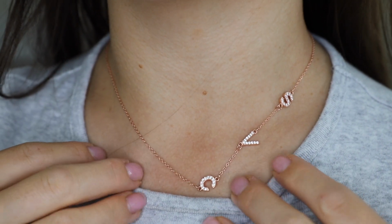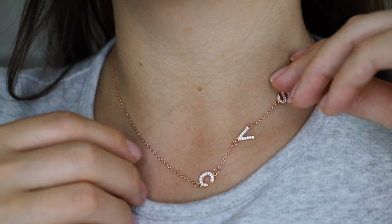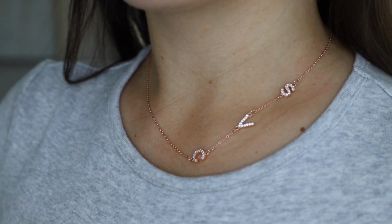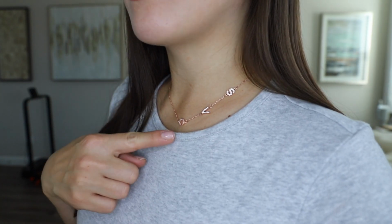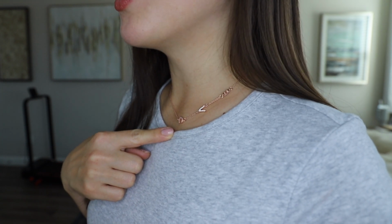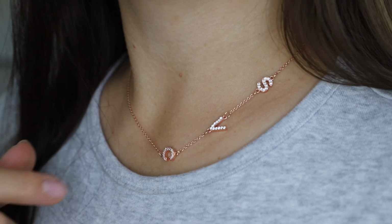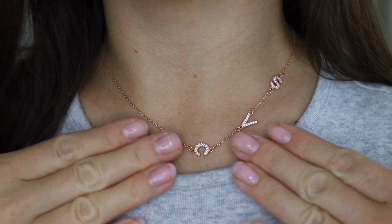So it is a little bit hard because the crystal letters keep wanting to flip around and not being exactly on the same side at the same time, but that's the idea we're going for. So this is what the sideways pave initial necklace looks like. I love how dainty and lightweight it looks and feels once worn. And I think the initial letters are so subtle and pretty. I really love the pave stones as well. It's a nice pop of shine. But yeah, I'm really impressed with the quality of this necklace and the look of it as well.